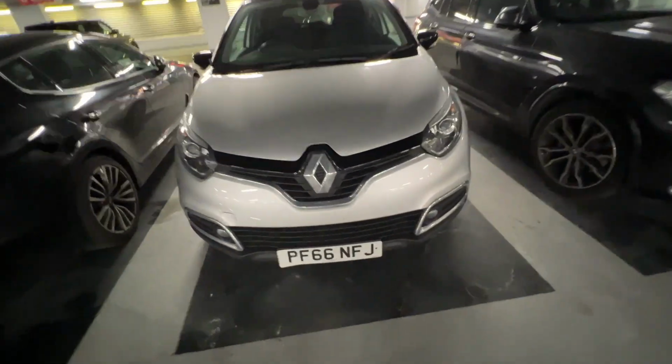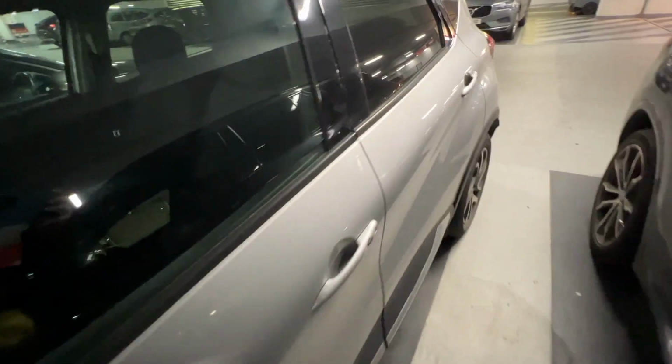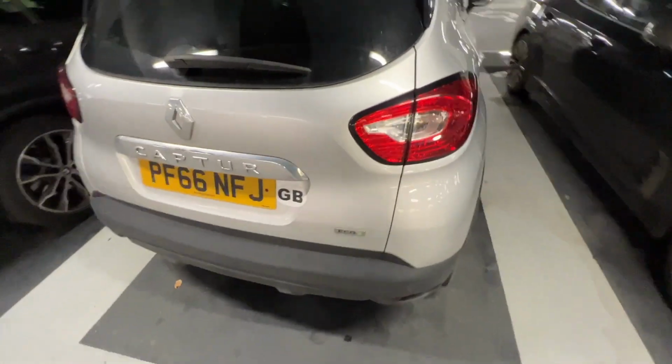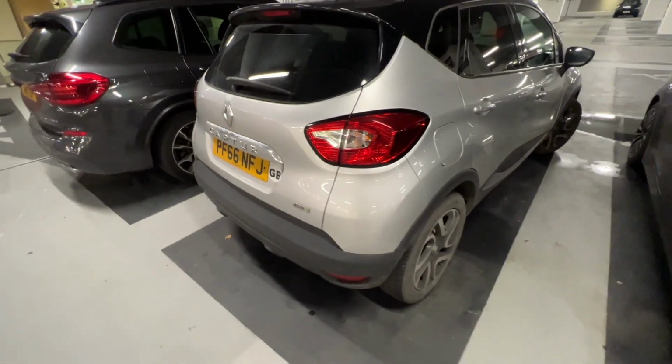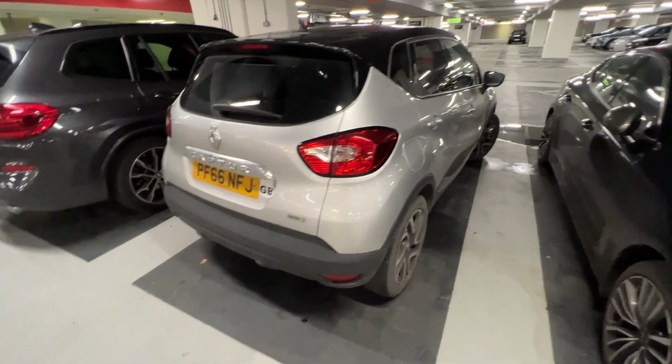And here's Renault, another brand that we don't get. We used to get it many years ago. It never sold very well, but they always have a very unique design. This one is called the Renault Captur. They do have some interesting design profile.